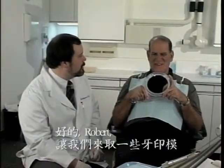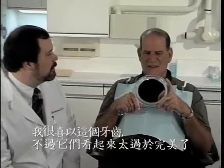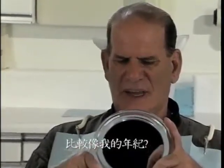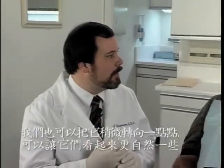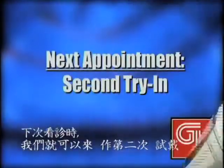Okay, Robert, how do you like this setup trying? Well, I really like the teeth, but they look too perfect. Is there something we can do to make them look a little more natural for my age? Well, yes, there is, Robert. We can use a more characterized premium tooth, and we can also rotate them a little bit to make them look more natural.